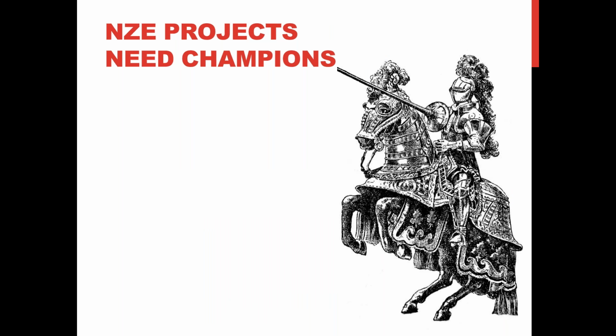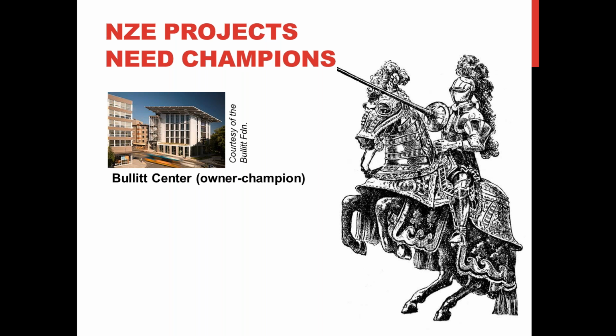Another thing that many project team members mentioned to me was that projects need champions. Net zero energy projects need champions, and ideally that champion would be the owner. Like at the Bullitt Center, the Bullitt Foundation has an educational mission, and the owner was very committed to net zero energy. They also wanted net zero water. They were a Living Building Challenge building. So that was really driven by the owner.